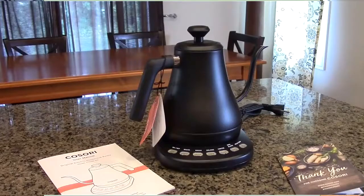This is designed in California, and I have to tell you it's very attractive looking. It's not oversized. It'll really complement any counter space. It has 100% stainless steel, all food grade, anything that touches the water. And the lid also is stainless steel, and the bottom is stainless steel. There's no Teflon or any other chemicals products used on this.